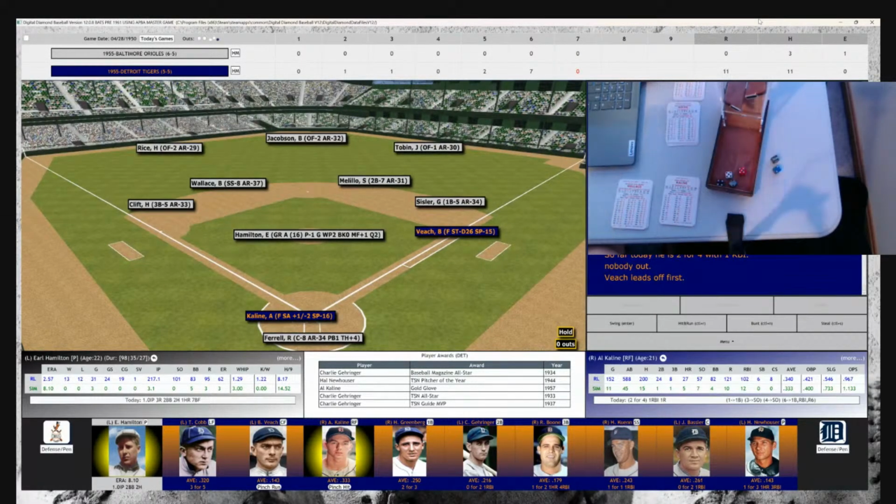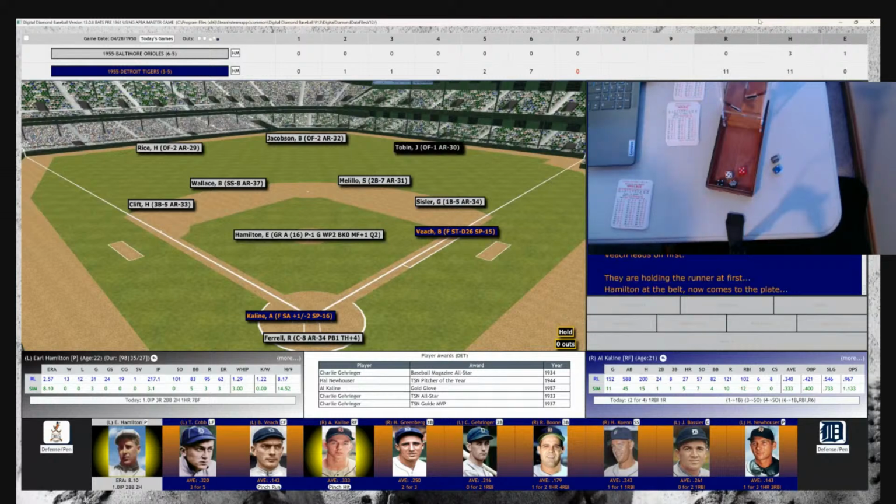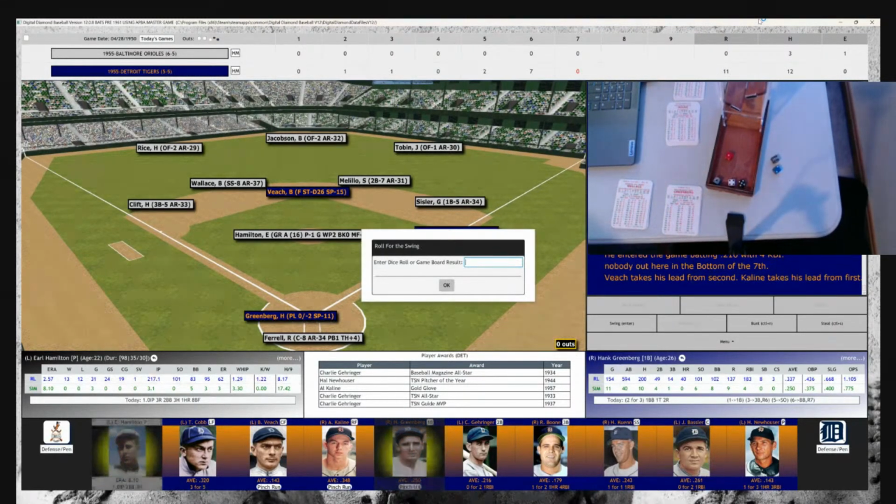And that's going to be against the lefty. And that's going to be a base hit in the right field. He's going to stay put. Bobby is at second. So first and second and nobody out. And Hank's up. Greenberg now with runners on, nobody out. Greenberg's 2 for 3. He's walked, he's singled, tripled, and struck out. And that's going to be a fly ball out to Rice in left field. And that'll be out number 1.